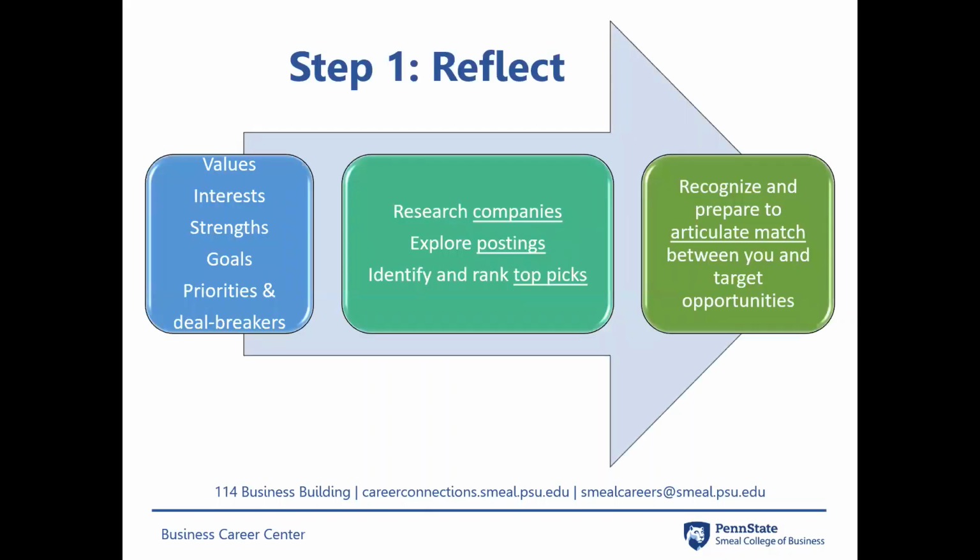So the first thing that you should be doing when you're thinking about preparing for the career fairs is reflecting. Within reflecting, you need to just ask yourself, what are my values? What are my interests, my strengths, my goals? What are the things that I need when I am going to be applying to a company? What are my deal breakers? So Nate, I think this is where we start to kind of answer your question on brainstorming.